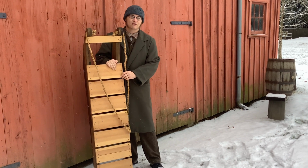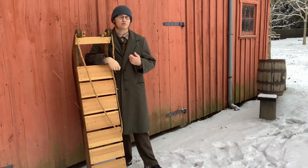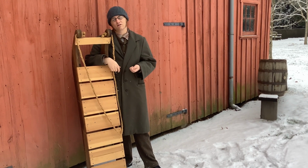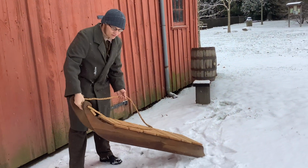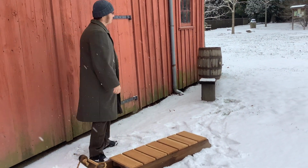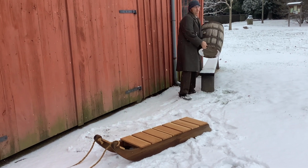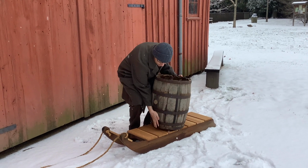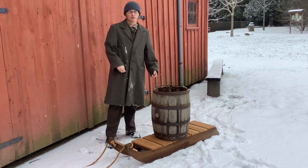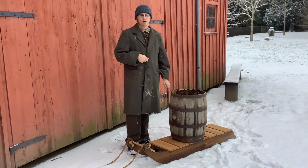Nowadays, we use this sled as more of a sledge, and we'll use it to carry heavy objects around the farm, mostly during the early spring when we do maple sugaring. Usually we'll take our sled and then we'll load it up with barrels such as this one. This is one of our smaller ones. We got much bigger ones too. And we'll take our barrels, we'll take all of our equipment, and we'll drag it all the way out in the woods so we can start the maple sugaring process.